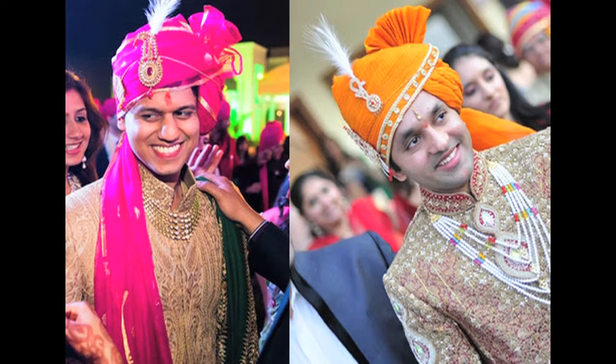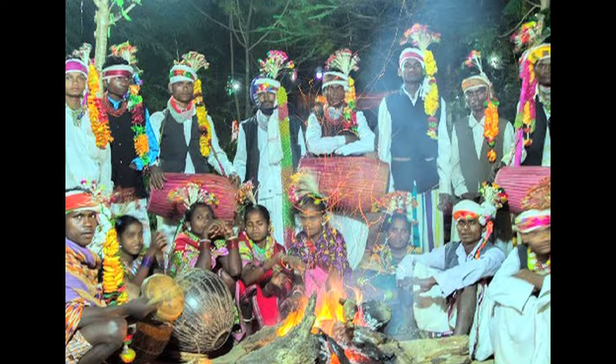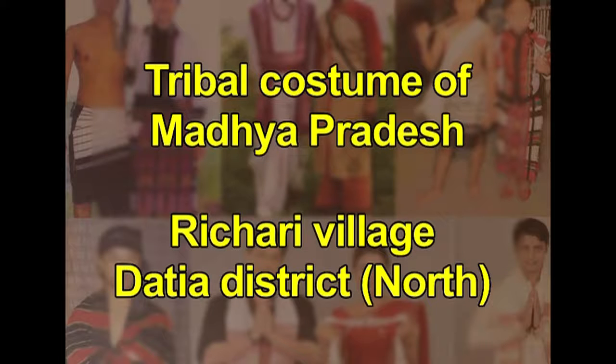Safa is a type of turban which is commonly worn by males. There is a black or white jacket called mirzai or bandi, which is an attractive attire, particularly in Malwa and Bundelkhand districts. The myriad colors of the costume give a dignified and radiant appearance. Tribal people wear short dhotis, known as langoti, mostly in remote areas of Madhya Pradesh. Tribal costumes of Madhya Pradesh.